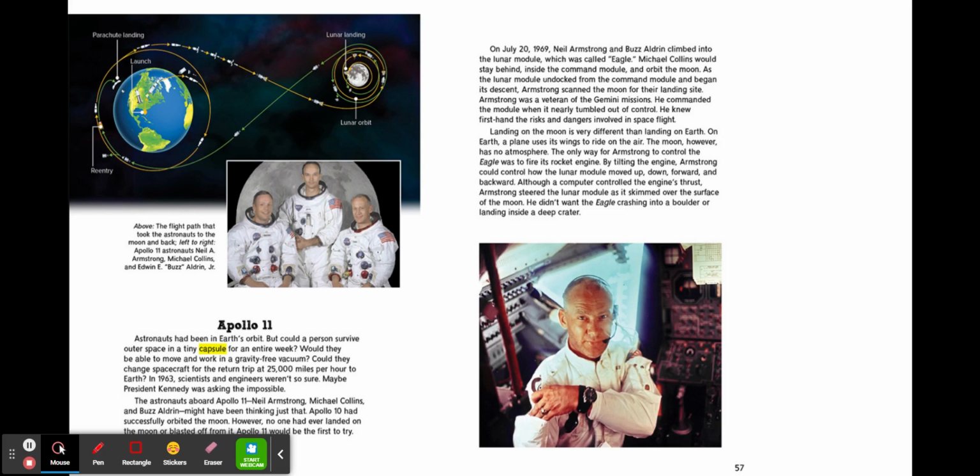The first question we're going to answer in our reading packet for this section is, who were the astronauts aboard Apollo 11? As we read, I want you to be looking to see if you can find that answer. Follow along as I read on page 56 about Apollo 11.